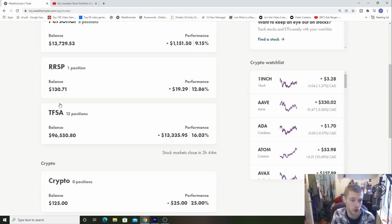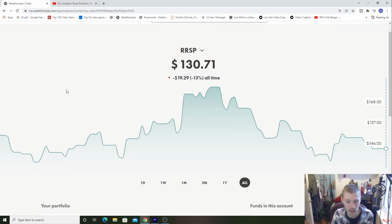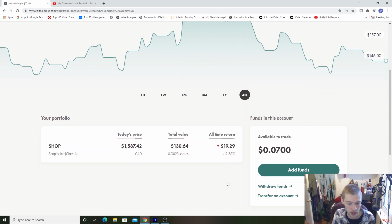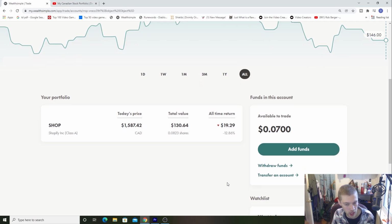Going back to our portfolio, if we click on our RRSP, inside of our RRSP we're going to be focusing on growth-based stocks specifically, and this is long-term. The RRSP is something I kind of avoided, and I focused more on the TFSA first, but now that our TFSA is maxed out and we've got a little bit of a personal account going, I'm going to start focusing on at least putting some money into the RRSP, potentially for retirement and stuff like that.